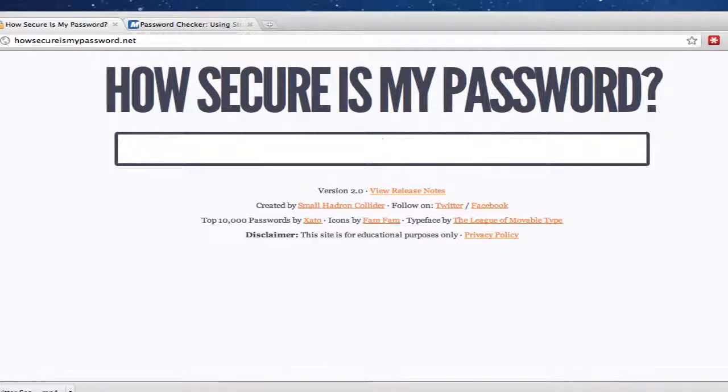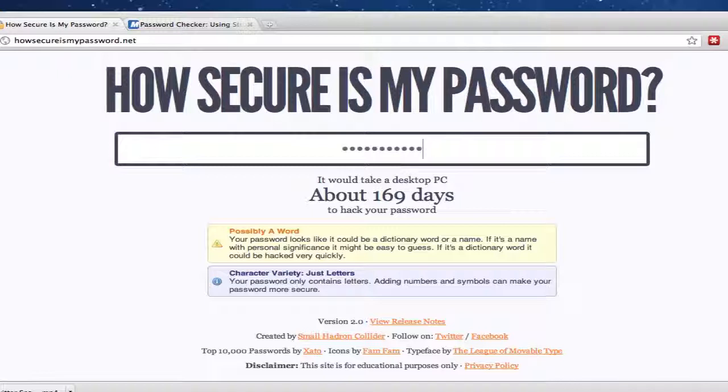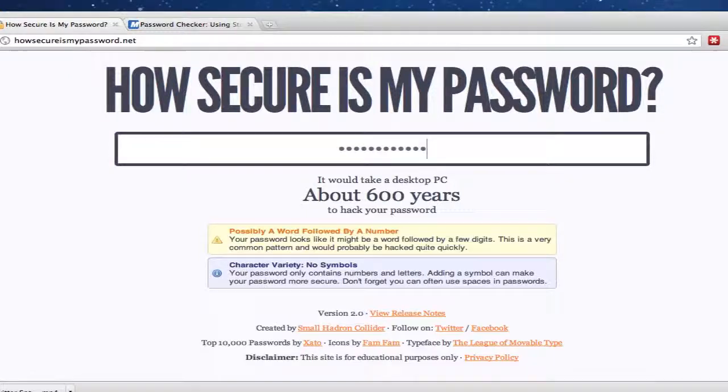So one suggestion for getting a secure password is to use a sentence. So in this case, I'm going to say, when in Spain. Okay, and again, it's not brilliant because it's dictionary words, but you can see it breaks it out there to 169 days. Now, if we add just one number after that, that hugely increases the amount of time it takes to hack.